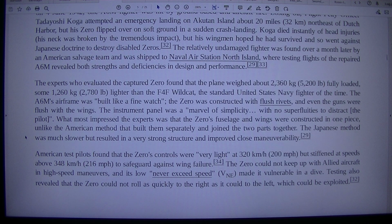The Zero could not keep up with Allied aircraft in high-speed maneuvers, and its low never-exceed speed, VNE, made it vulnerable in a dive. Testing also revealed that the Zero could not roll as quickly to the right as it could to the left, which could be exploited.